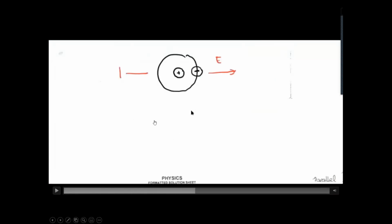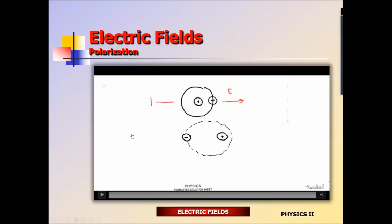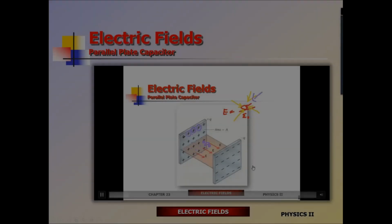All right, so here's a neutral atom inside the electric field. So negative charge is going to experience the force in the opposite direction of the electric field. So it's going to move in the opposite direction. Positive charge will experience the force in the direction of the electric field, so it's going to move forward. As a result, the atom will become polarized.